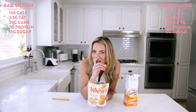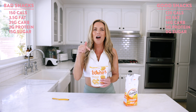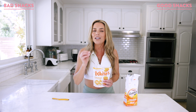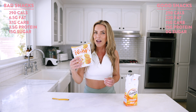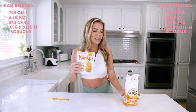Wait. These are so good. I've only had the Parmesan ones. These cheddar ones are delicious. Okay. Obviously, this is a big, big winner. I love using stuff like this on salads too, but it's a great snack. And you'll eat less because the protein will help fill you up more. So yes, it's higher fat, higher calorie per serving, but you're getting better quality ingredients and you will feel so much better after eating these than these.